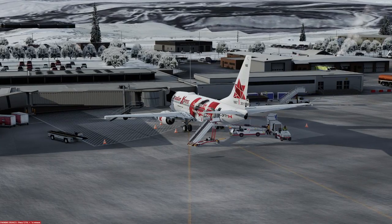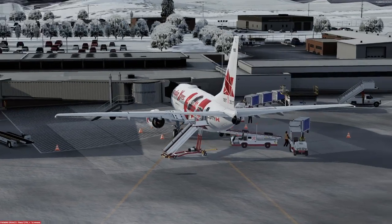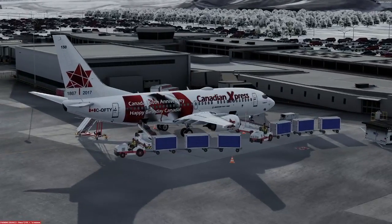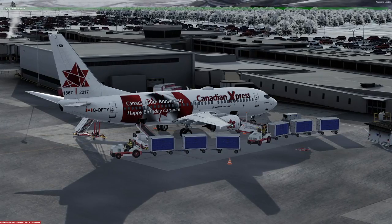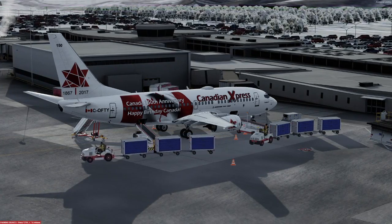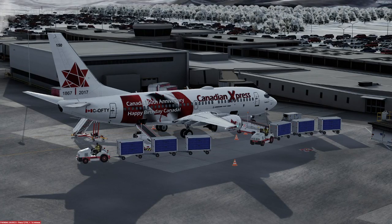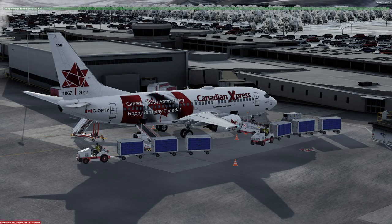Vancouver Center, Encore 221, how do we read? Encore 221, reading you 5 by 5. Encore 221, what does it at Gate 7 on Kelowna? Have the weather, requesting IFR to Vancouver International? Encore 221, stand by. Vancouver Center, Canada 538, leaving flight level 300 for 17.